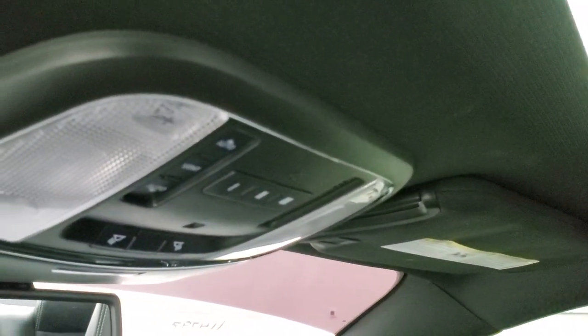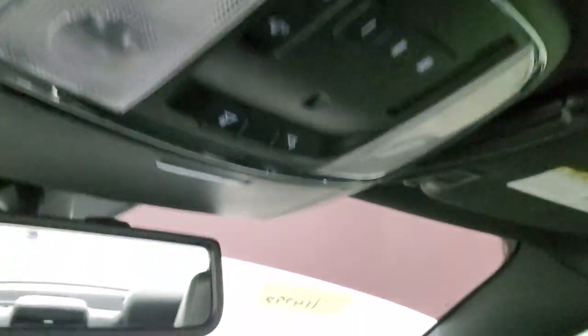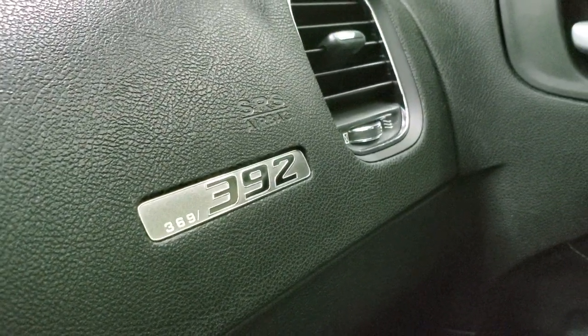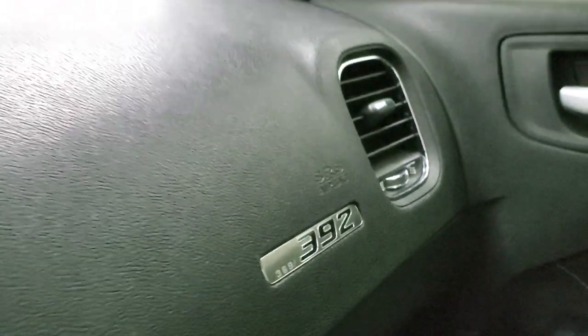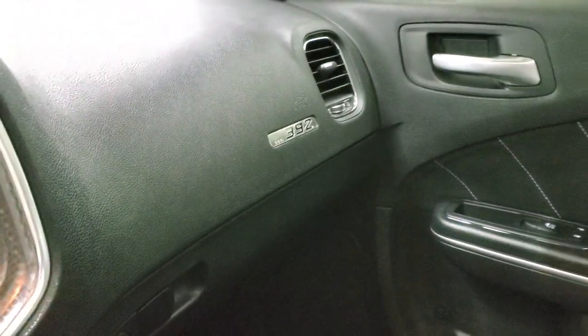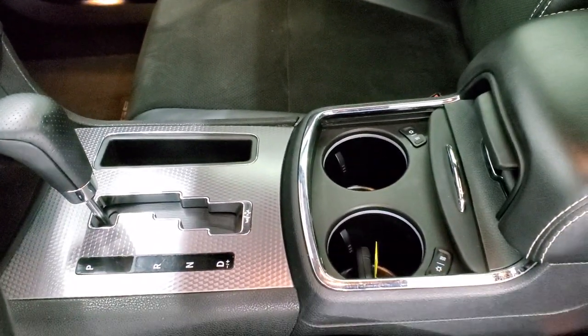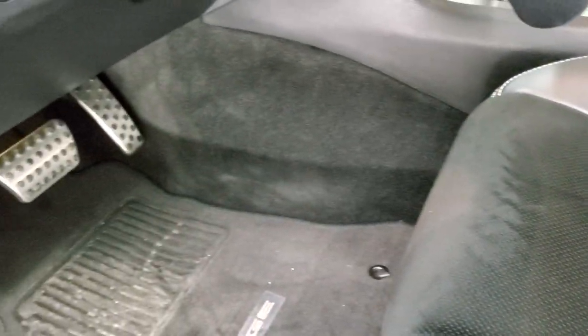Homelink buttons for your garage door, security systems and lane systems, map lights, and here's the badge telling you what number this is, 369 of 392. And you also get heated and cooled cup holders on this car as well. Those are right there. You get the bright pedals down there.